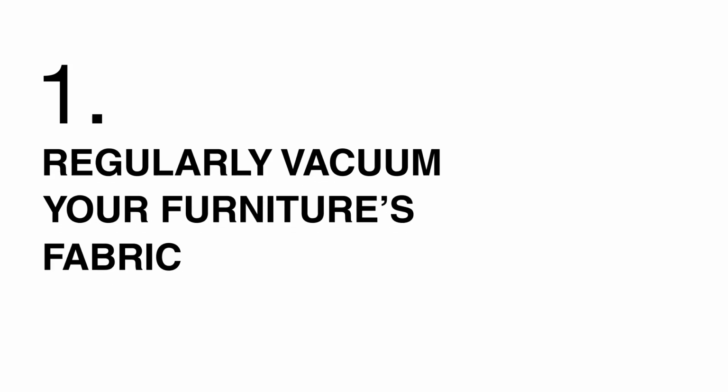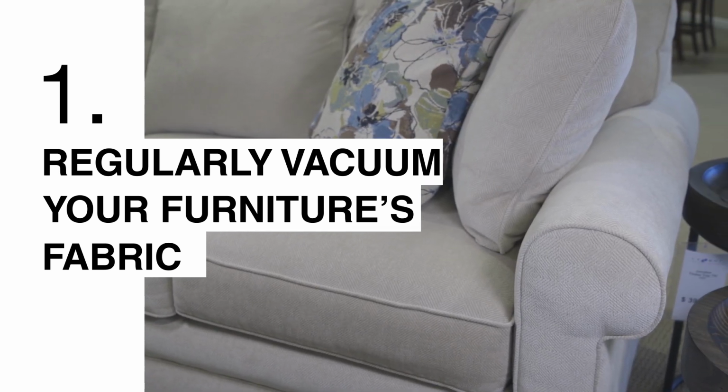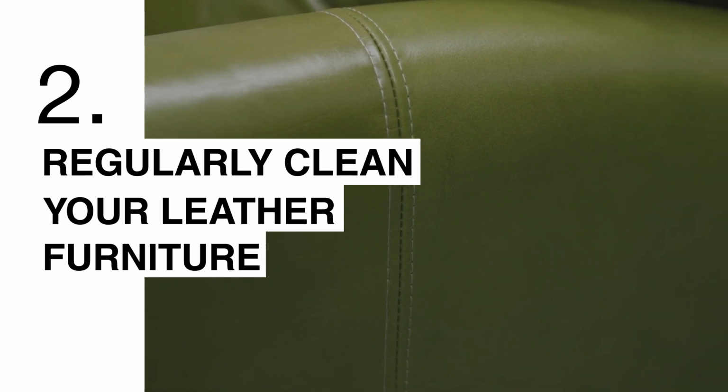Tip number 1 is regularly vacuuming your furniture's fabric. You want to make sure and regularly vacuum your furniture so that way the dust, dirt, and hair that accumulates over time doesn't mess with the fibers. But make sure that you use a soft bristled brush so that way you don't scratch or cause wear and tear on your upholstery.